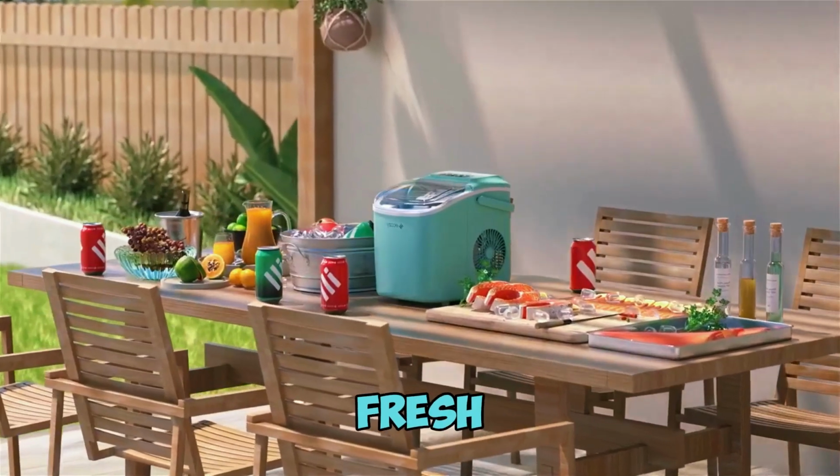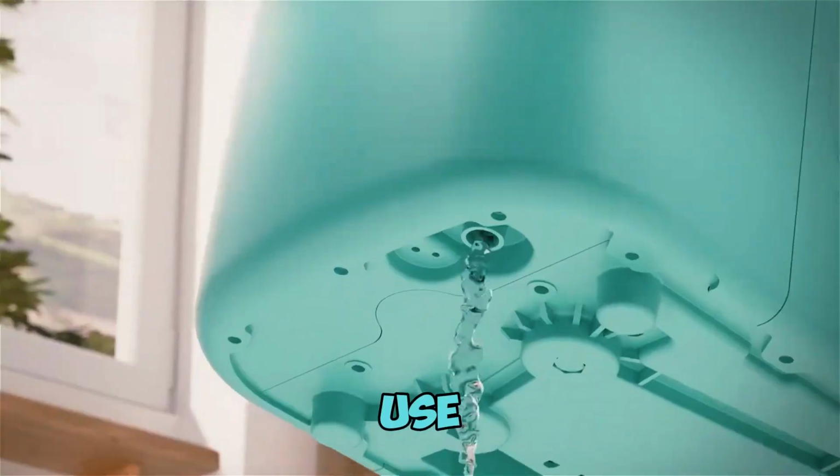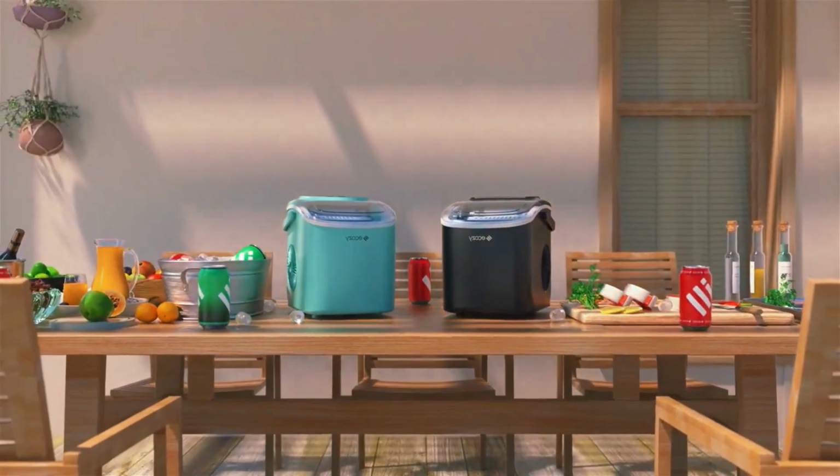Ice Maker. An ice maker delivers a steady supply of fresh, clear ice quickly and efficiently. Perfect for parties or daily use, it ensures you never run out of ice and keeps beverages perfectly chilled.